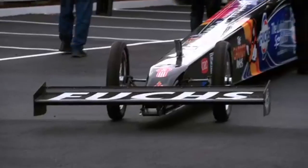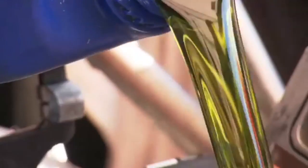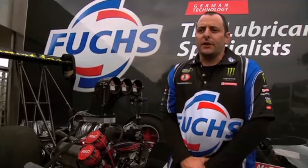The journey started 7 years ago. I would call it a relationship. Pretty much helps our team by being able to work together with the lab guys on the technical side of things, where we might see after a couple of runs what the oil's doing, and they were able to specifically develop the oil for top fuel drag racing. So to be able to have that opportunity is quite unique.